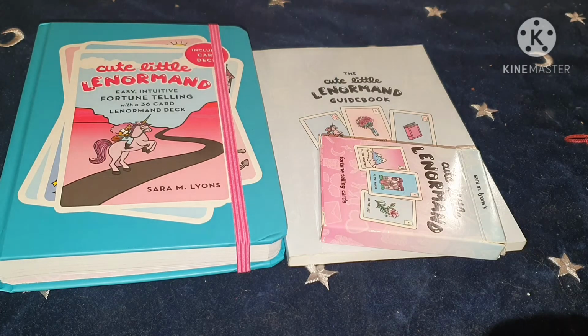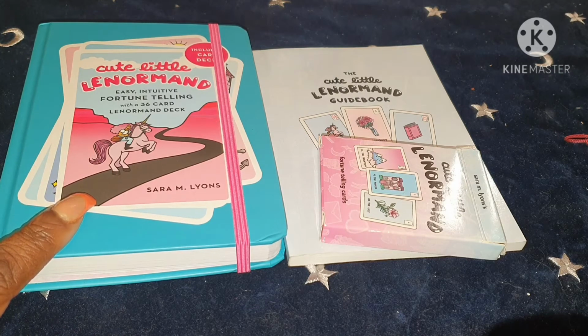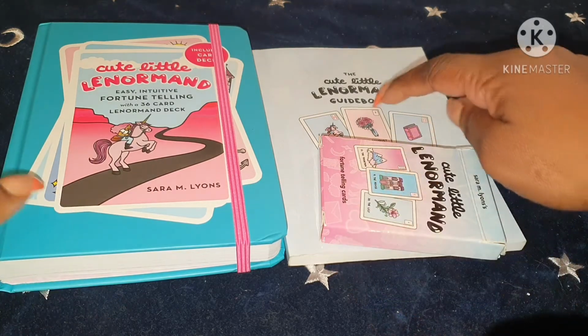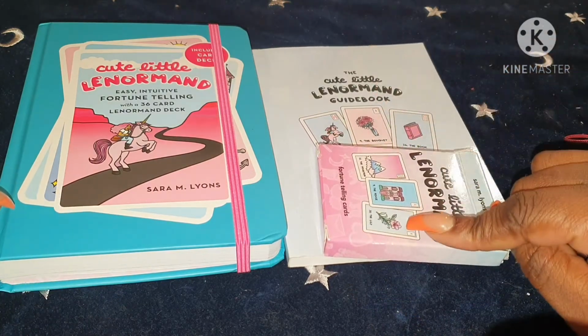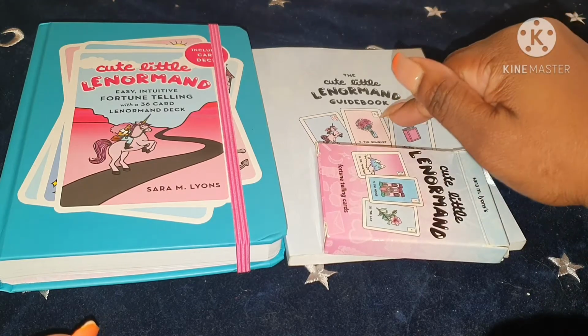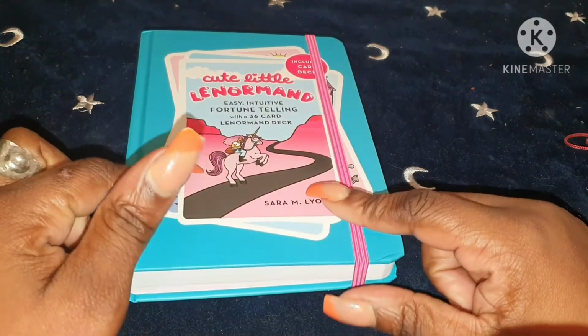So I thought I'd hop on and show you one of my recent Lenormand decks that I received recently, and it's called The Cute Little Lenormand by Sara Lyons. I do have the indie deck as well that comes with a pack of cards and separate guidebook. The one that I want to talk about today is the mass-produced one.